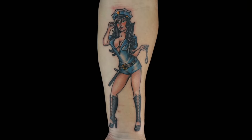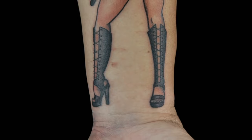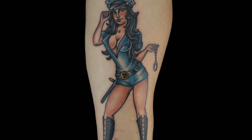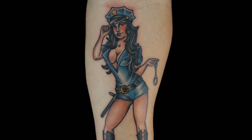I really like this tattoo. It's really clean, it's really simple, and it tells the whole story. I love the details in it. The shoes, the leather you have coming up to the top of the calves. Really, really nice, clean outline, no wobbles. Overall, technically, best tattoo of the day, by far.